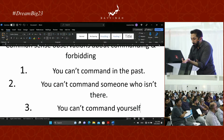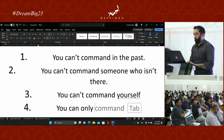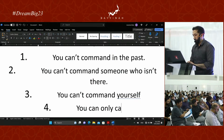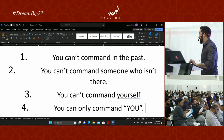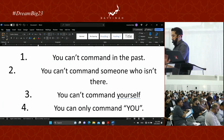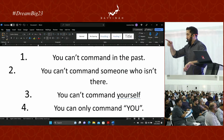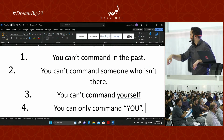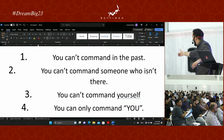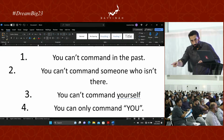So who can you command then? You can only command you. The only one you can command is you. Go here means you, go here. Write this, meaning who? You, write this. Stop, meaning what? You, stop. The only way you can command is with you.